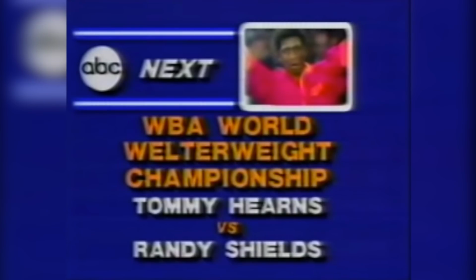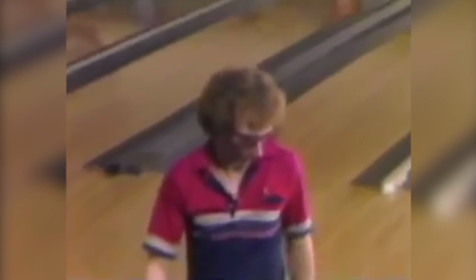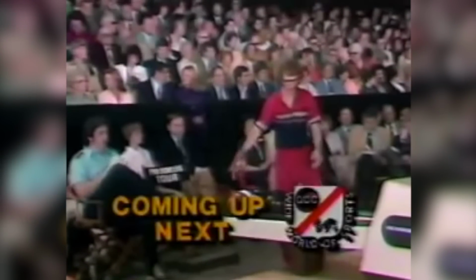We're running long because of a 2-frame roll-off here at the Riviera Lanes, and immediately following, when we determine the champion, look at that, the WBA World Welterweight Championship, undefeated Tommy Hearns. I think he's the best fighter around. 5th-ranked Randy Shields, and a preview of the Derby, which always happens the first Saturday in May, which is covered by ABC, and that'll immediately follow our telecast. We are running over. A drained Pete Couture is working at a 195 pace. Steve Cook is perfect through 6.